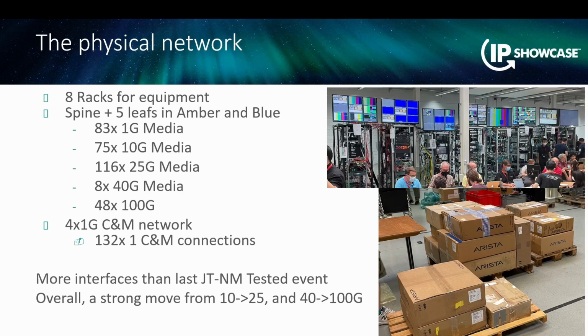75 10 gig interfaces, 116 25 gig devices. You could build a fair size studio or MCR or production facility with this network. Okay?